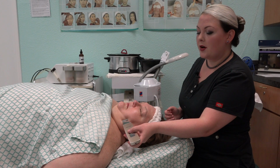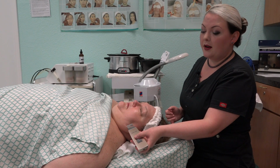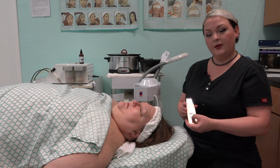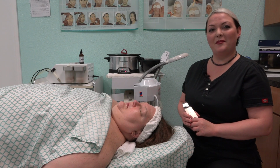This ultrasonic scrubber has dual uses and is great to use in a luxury facial, as it only takes a couple extra minutes to use. And now we'll go on to our next step.